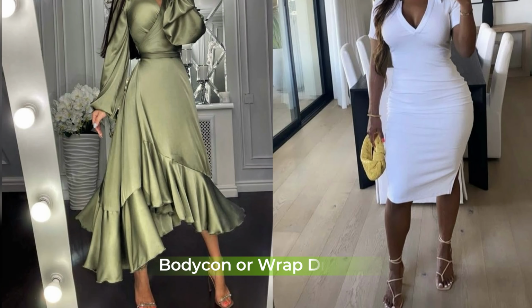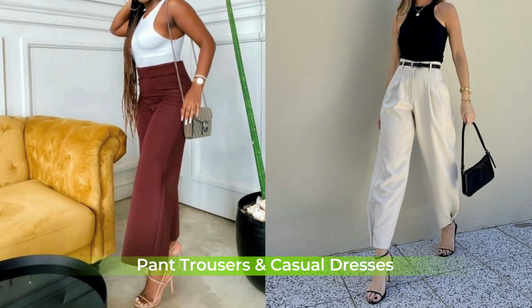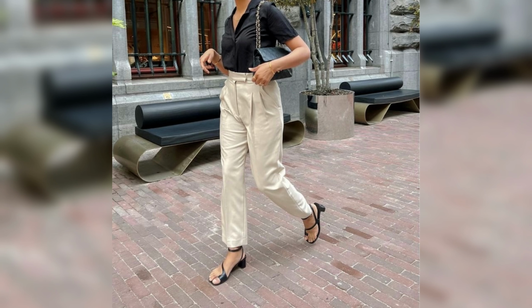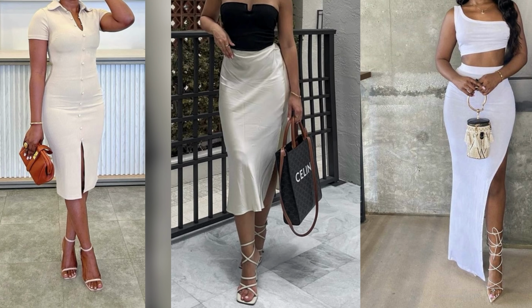For heel sandals, you can definitely pair them up with cute fitted dresses, bodycon dresses, wrap dresses. Oh, wrap dresses look really good. You can also wear that with pant trousers as well, but not for the corporate look. So maybe a pant trouser and a crop top or a tube top or a very nice structured top for an evening event or for lunch. Heel sandals can go with almost anything, like I said, depending on the occasion.